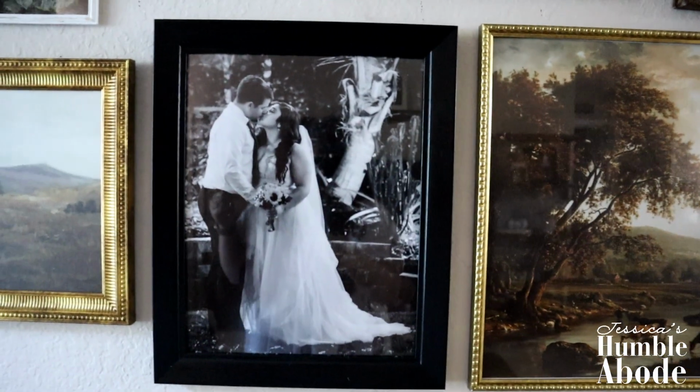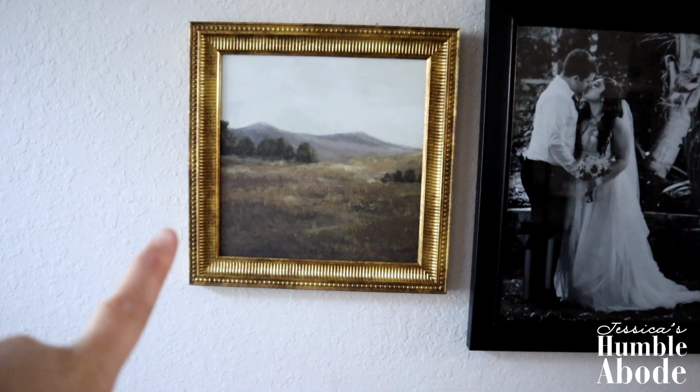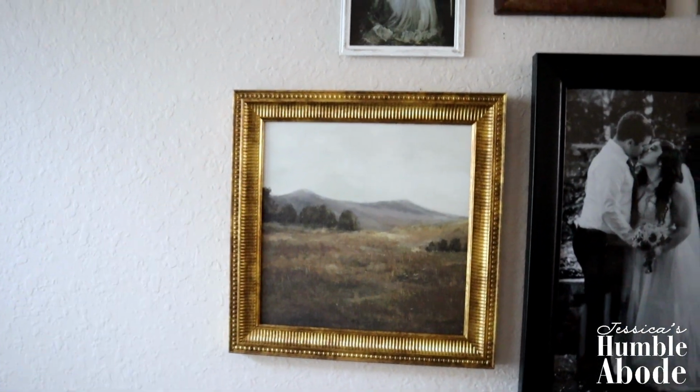I have one of our wedding photos, one of my Threshold pictures, and it kind of looks like fall because the grass is yellowing.